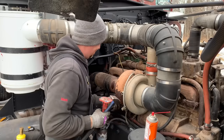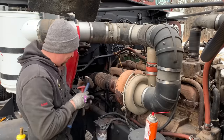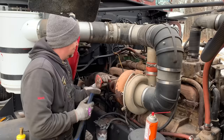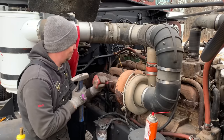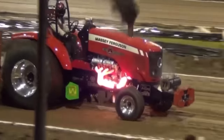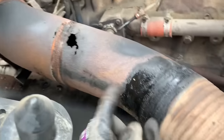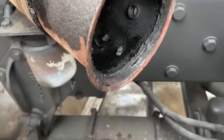This turbo's had some pretty hot suppers at one point. Boys that owned it before me hauling horses were making this truck just sing, I'm sure. This thing was probably red hot. Yeah, so that's not good. So we'll get a new piece of pipe. And that was rotten too. And it was slobbering a lot.